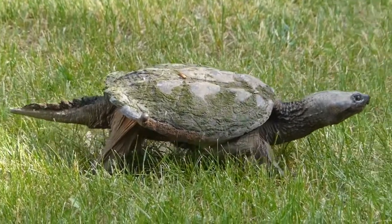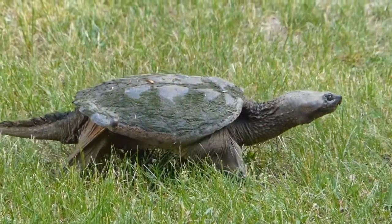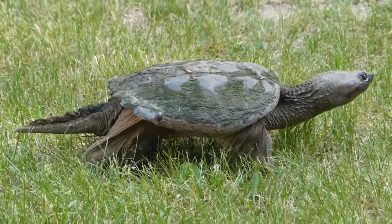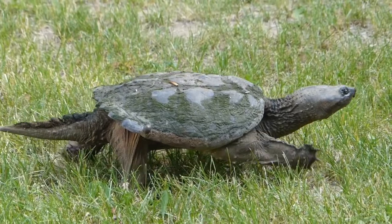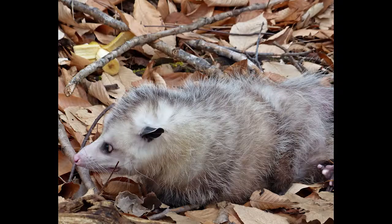And then their pointed beak. So their mouth is very, very sharp. That beak is very pointed and sharp. It is designed to be able to stab fish or stab their food, and it's very powerful. It'd be very painful to get bit by a snapping turtle.